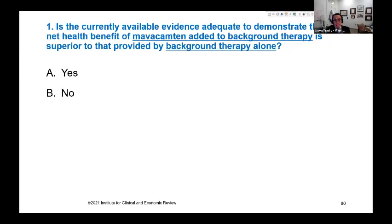I don't have insight into the specific FDA decision-making process, but I will say that the long-term extension study of Mavacamten is planned for 5 years. So my anticipation is that this will be resolved one way or the other, in part through those data and potentially through post-marketing surveillance.